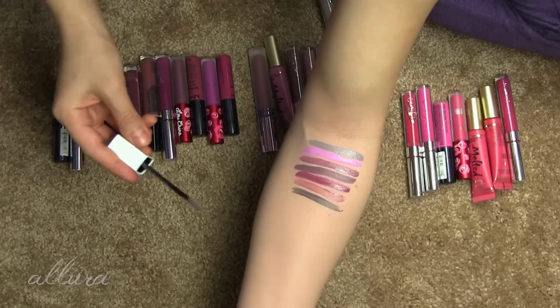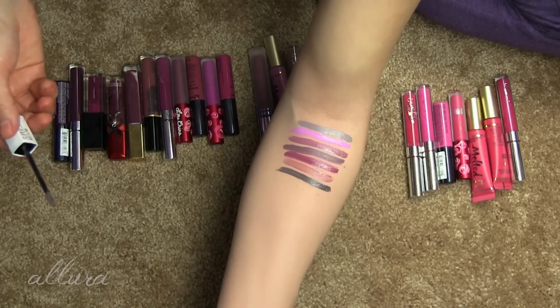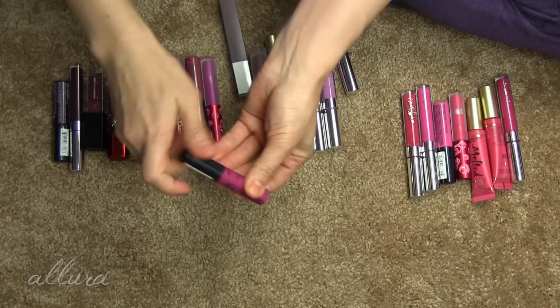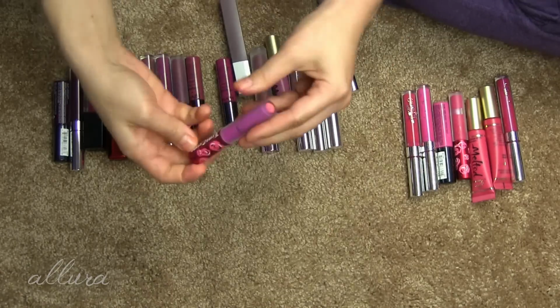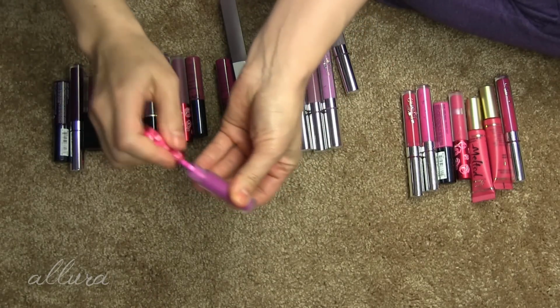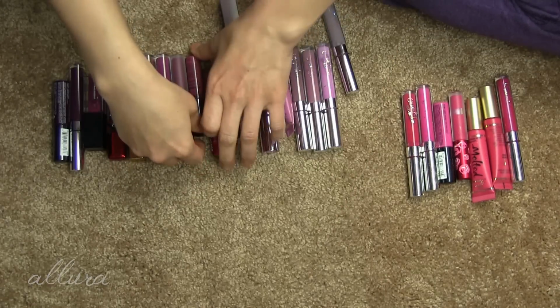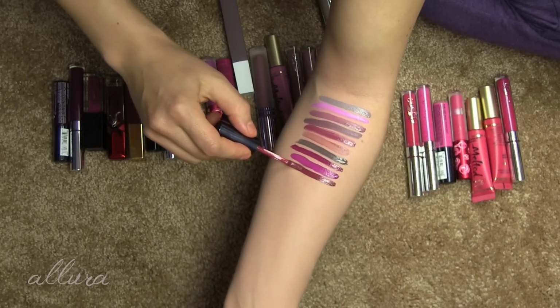Wow, that's basically gray. Very little purple in that. I don't see any purple, to be honest. A NYX Intense Butter Gloss in the shade Space Cake. Lime Crime Utopia. Another NYX Intense Butter Gloss in Marshmallow.